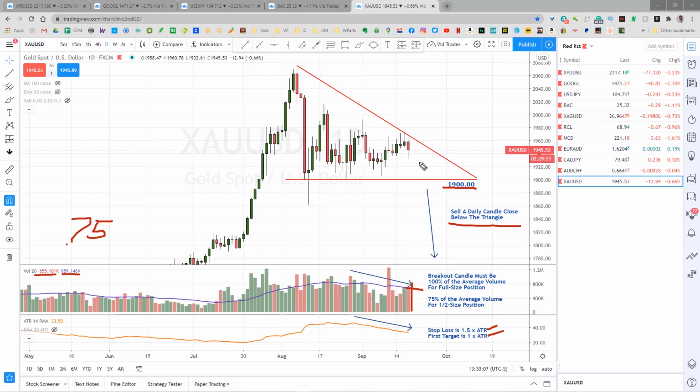So on the day this breaks, it's going to look something like this. And just ahead of the close, say 15 minutes before the close, you're going to set up your sell order. You look down here at the ATR, you'll multiply that by 1.5, measure that distance above the entry, and that'll be your stop loss. Measure 1 ATR below the entry, and that will be your first target.